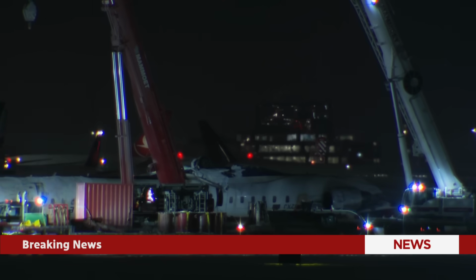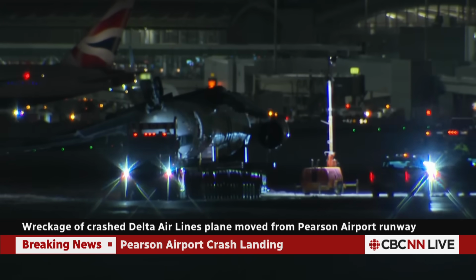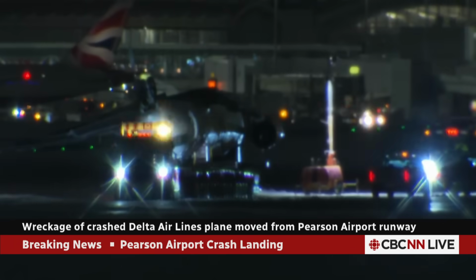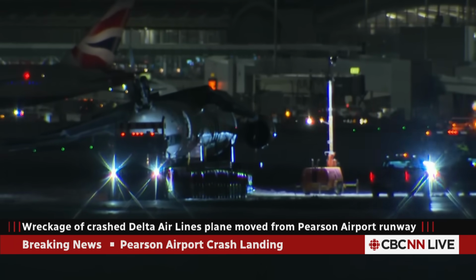Let's turn now to the latest on the crash of a Delta Airlines passenger jet on Monday. Here is a look at the tarmac of Toronto's Pearson International Airport last night. The plane's fuselage was hoisted onto a flatbed truck and moved into a hangar. That's where investigators will examine the wreckage.